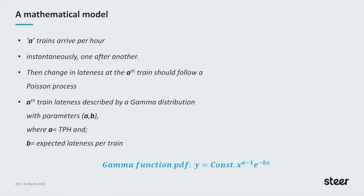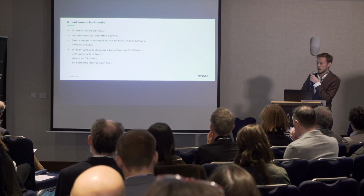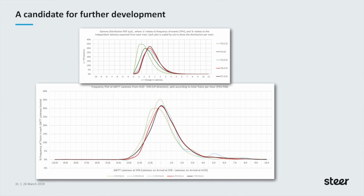And this sort of thing is described quite nicely, actually, through a Poisson process, which is used to describe probabilities. So what we've done is develop a framework for describing this sort of behavior that we're seeing. And what we can do is create what we call a gamma distribution, which naturally follows on from Poisson processes, and creating quite a simple function with parameters A, which represents your trains per hour, and B, your expected lateness on individual trains. You can actually plot families of curves that look remarkably similar to the results we just saw from our data. And what this does, first off, is give us some actual theory to work with and compare back to our results.